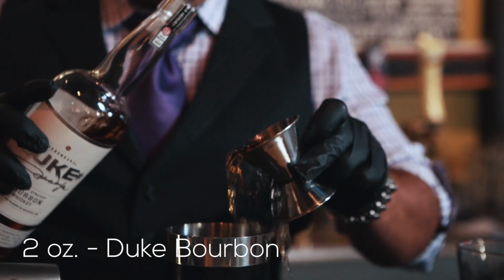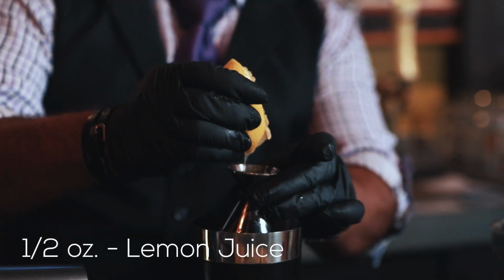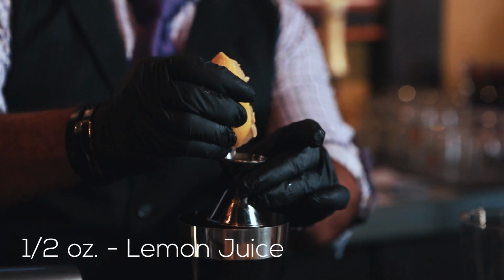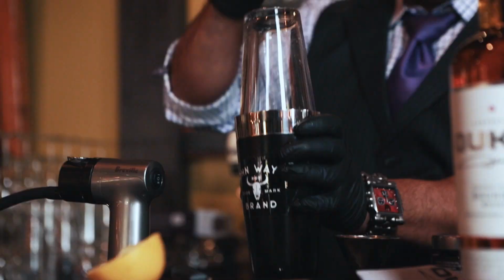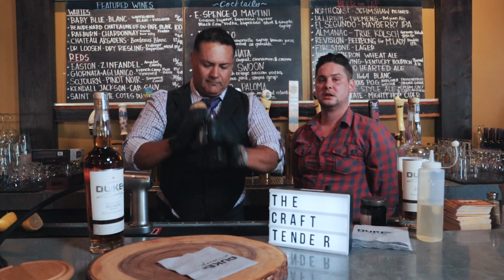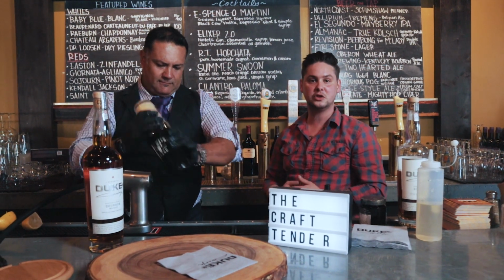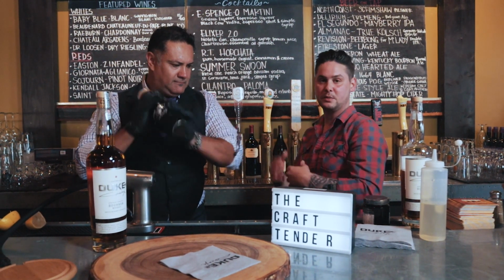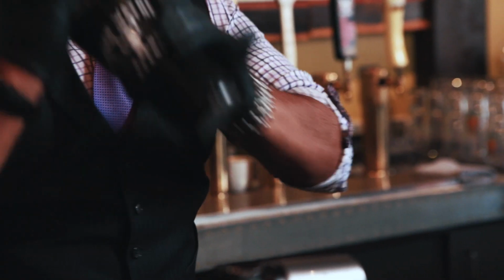So basically 2 ounces of bourbon, about a ½ ounce of citrus lemon juice. Gotta have the citrus, otherwise you can't technically call it a sour. Exactly 1 egg white. And if you notice, he's dry shaking here. Dry shaking is the technique where you don't put any ice in. You dry shake first to get a lot of air into the mixture, make sure it's nice and emulsified, and then you shake over ice.